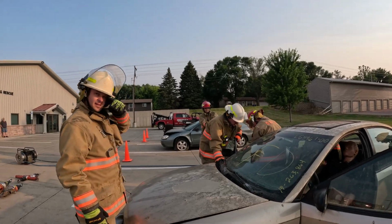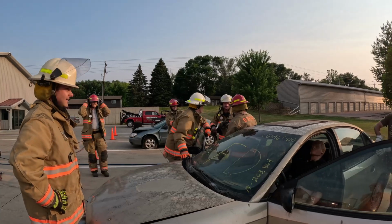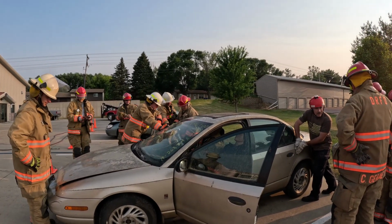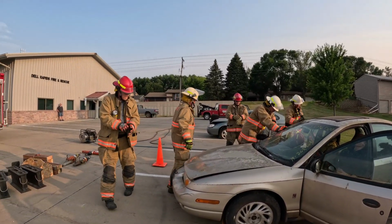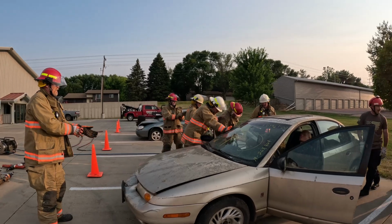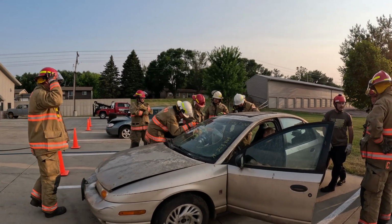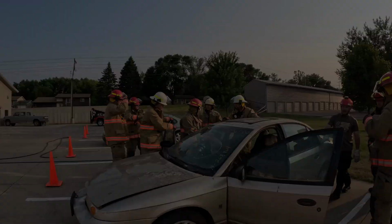So if you ever get to one and you're prying it and you're like, what the hell, it's not coming open. Doing this. That's part of the stabilize the vehicle, stabilize the patient scenario. It was on flat ground.